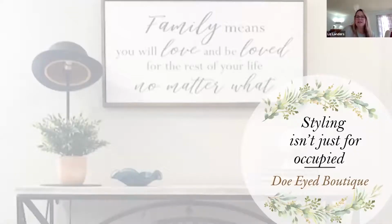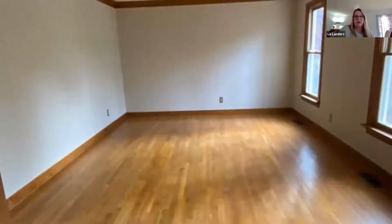So styling isn't just for occupied properties. This is a vacant home. We were asked to come in, and the realtor said, look at this. She had her painter come in and paint the walls of the house to tone them down, but she couldn't afford to also have the molding painted for her clients. And where we are, everybody wants white molding right now.